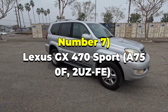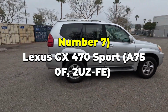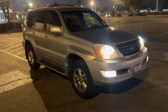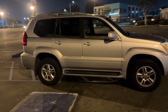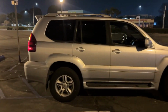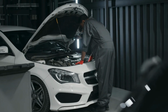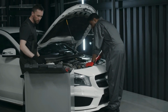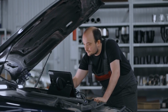Number 7. Lexus GX 470 Sport, A750F, 2UZ-FE, luxury built to last. The Lexus GX 470, with the A750F platform and Toyota's 2UZ-FE V8, is a textbook example of Toyota to Lexus longevity. Owners of GX 470s regularly report 300K miles because the 2UZ-FE is robust, and Lexus-level build quality reduces long-term headaches.